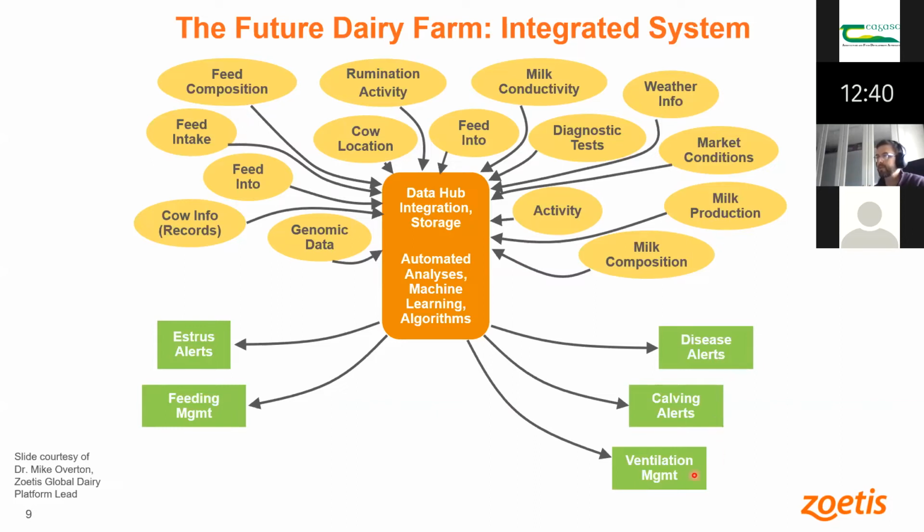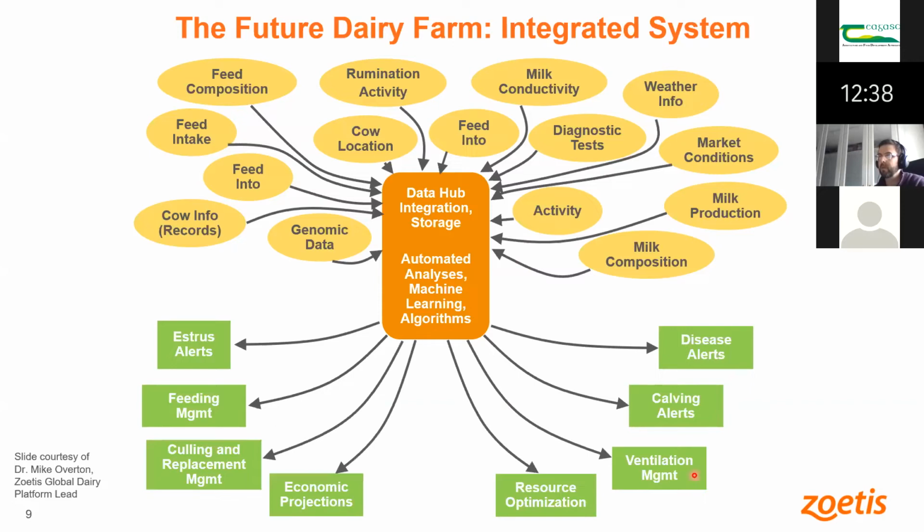Is there any issues with the ventilation management of the shed? Resource optimization, so feed, fertilizer, water, land, economic projections, decision support around whether or not you should cull an animal and replace her with a new one. And then also, as we mentioned in the Demeter project, automated welfare assessment. So herein lies the value of all of these sensors that we talk about and these exciting new technologies. The value is the decisions that we can make with them after we incorporate them into real life systems.